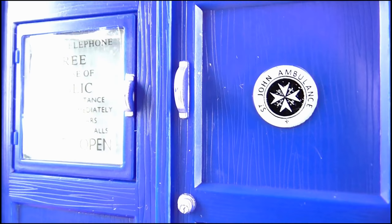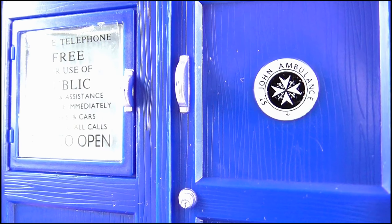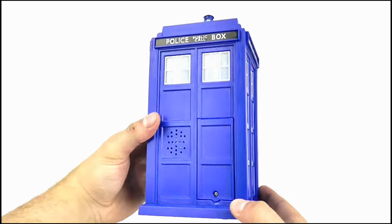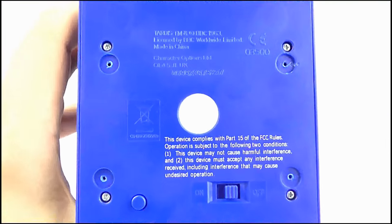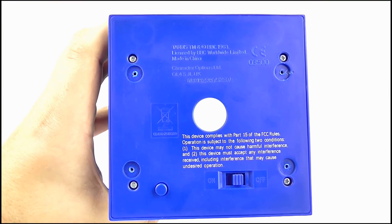The St. John's Ambulance badge is present too, and it's very detailed and precise as well, as are the silver handles and the Yale keyhole. The other sides of the TARDIS are all the same, and even the speaker holes and battery compartment make a return here as well. On the underside, we get that white spindle in the middle, the on-off switch, the button to activate the flight noises, and a whole host of legal gubbins.